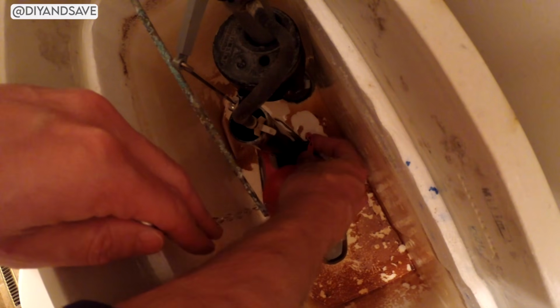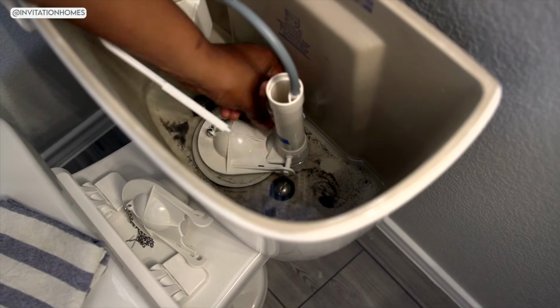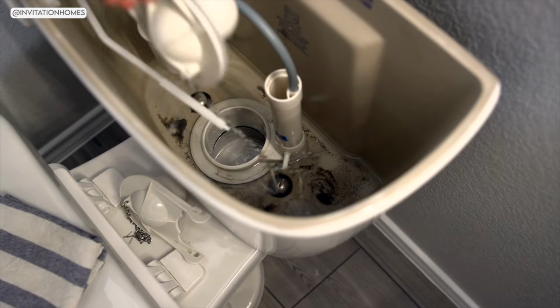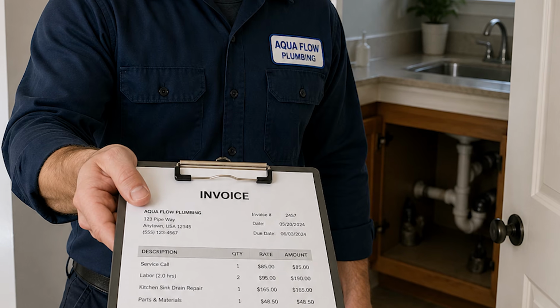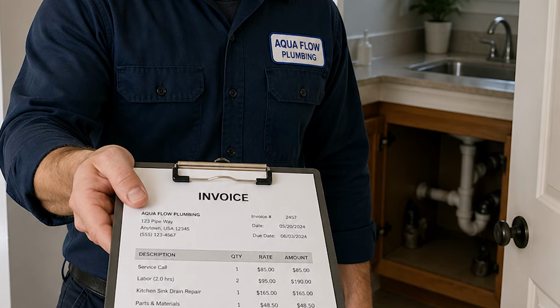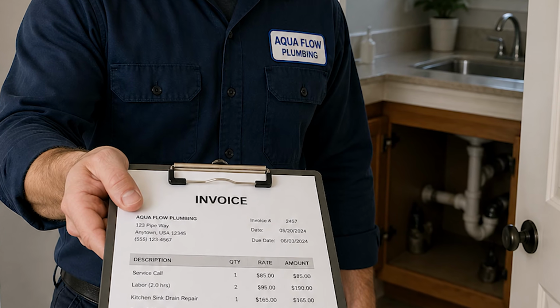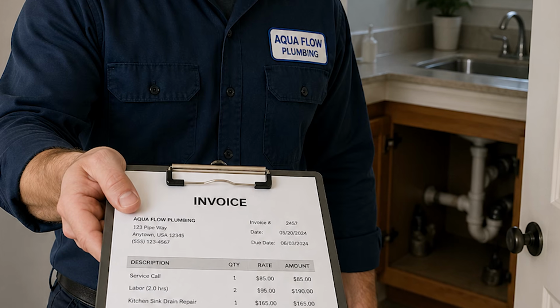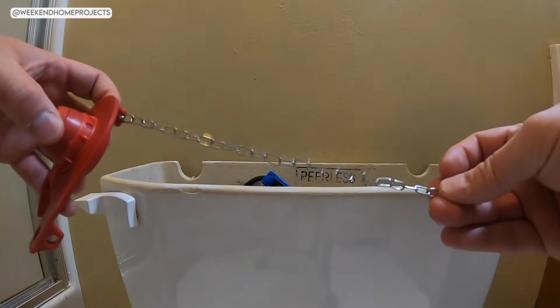Let me be honest. I spent over $800 last year on a plumber who came out, spent maybe 10 minutes replacing a little rubber flapper inside my toilet tank, and handed me a bill that nearly knocked me off my feet. $800 for a part that costs $4 at the hardware store. And that was a moment I decided never again.